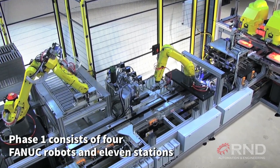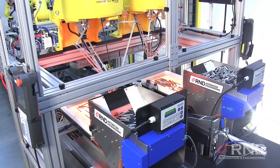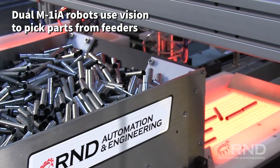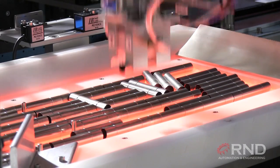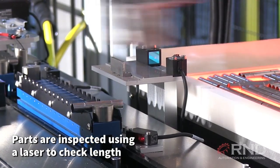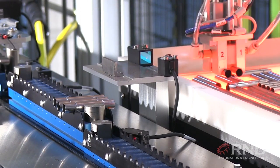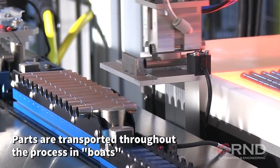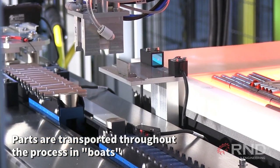The overall system consists of 2 phases. In the first phase, the assembly process, 11 total stations and 4 FANUC robots are used. First, 2 FANUC M-1iA Delta-style robots use FANUC iRVision to locate and pick parts from feeders. FANUC iRVision allows for future product changes via a flex feeder as opposed to a hard-tooled bowl feeder. The parts are inspected using a laser to check their length, then transported through the process in boats.